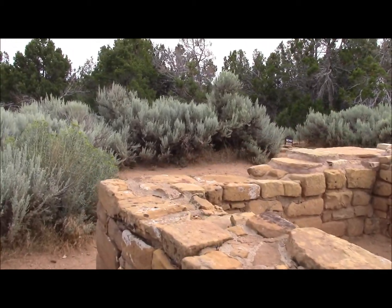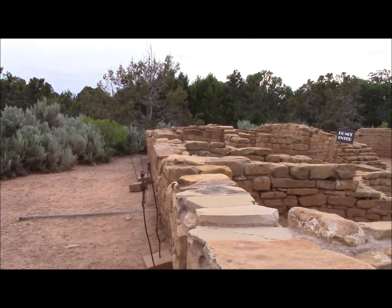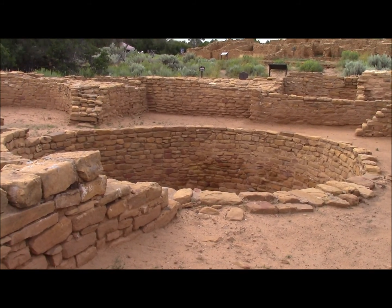Boy, the Colorado air here sure does. We're at 8,000 feet altitude, by the way. This whole time, all these ruins were at 8,000 feet. Because I showed you earlier how high in the air we were as we were coming in here.